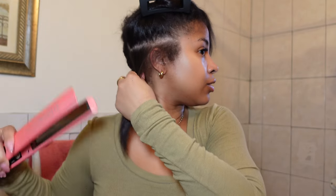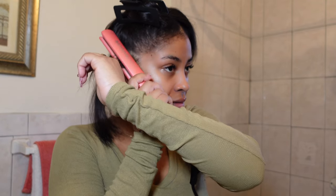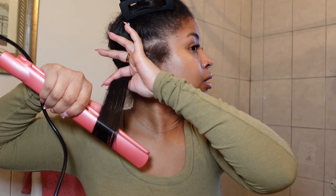Let's see. Alrighty. This is all hot. I don't know why I'm putting it in my face. I'm probably not going to do bone straight because it's raining outside. So I'm probably just going to do the little undercurl. So when I wrap it, it won't be so curly.